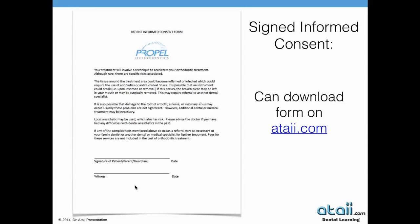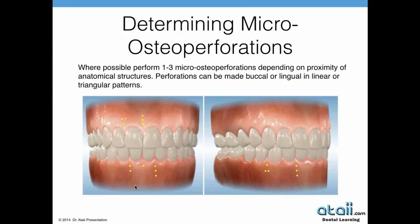I like the 2 to 3 technique, right inter-root perforations. Normally, it's buccal. I don't do lingual perforations. I'm not a fan of the triangular, but sometimes if you have room, you can actually introduce 3 little triangulars, but typically a linear scenario is done.